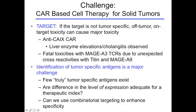So the protein wasn't in the brain. They screened the brain before they did the therapy, but it was the peptide, the little small 9-mer. So we now have algorithms to be able to screen, to look for these kinds of toxicities. But the point is that now that your immunotherapy is potent, you got to be really careful about how you pick your targets. And, you know, very few truly tumor-specific antigens exist.